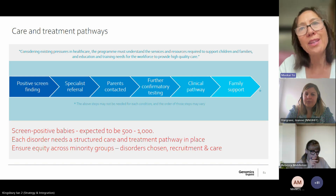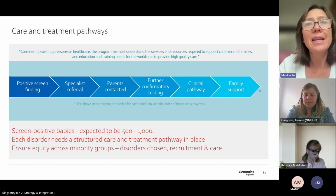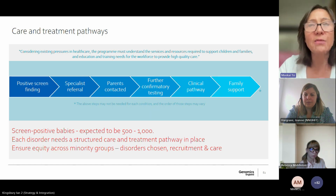So if you think about the conditions, I said there are 208 conditions. Some of them are extremely rare. So not all conditions are going to be represented in this study. We may not find a case of any of them. And each condition, if it is found, is likely to have very few cases. So we don't anticipate it posing a major burden to any individual service.